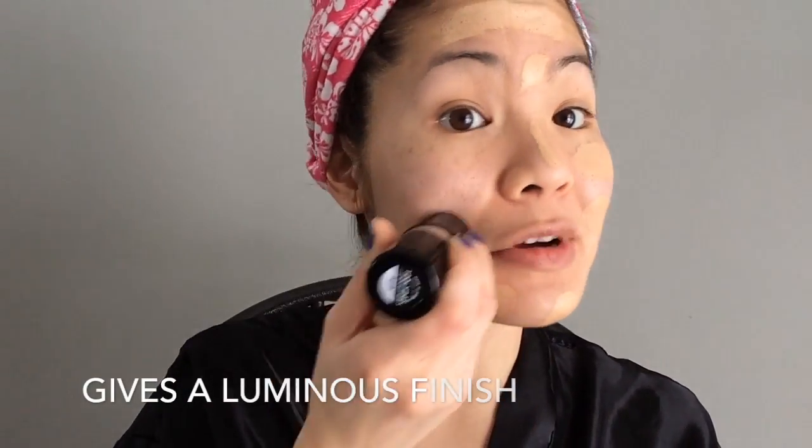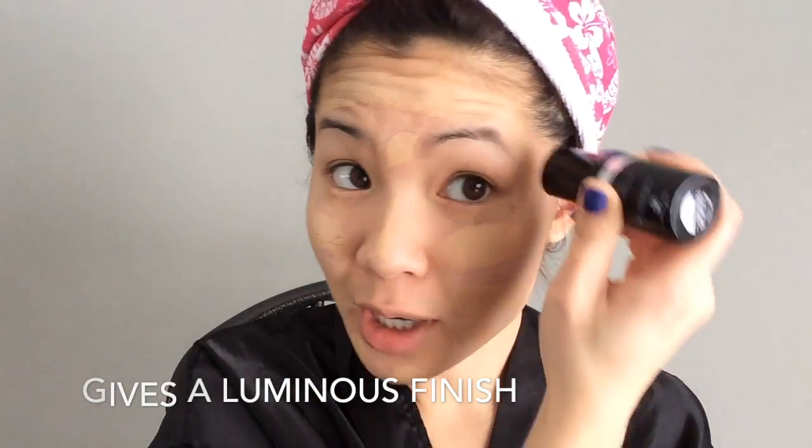Okay, next what I'm going to be doing is foundation, and this is the Makeup Forever HD Stick Foundation. I have been loving this even though I have oily skin, so I'm just going to draw a couple lines on my face and look like a tribal person here. Okay, I'm not gonna lie, when you first put it on, it feels really greasy, but then when you blend it in it sits really nice on the skin, it doesn't feel gross like when you're first putting it on, and then it blends so easily.